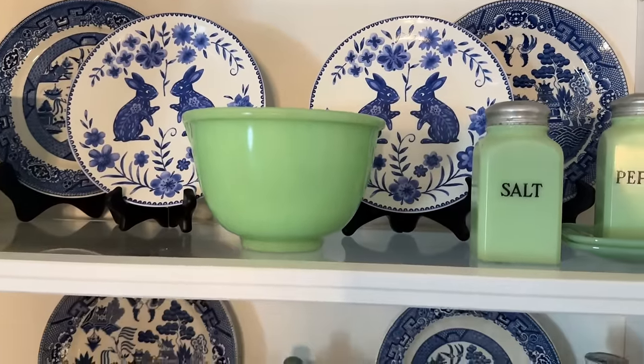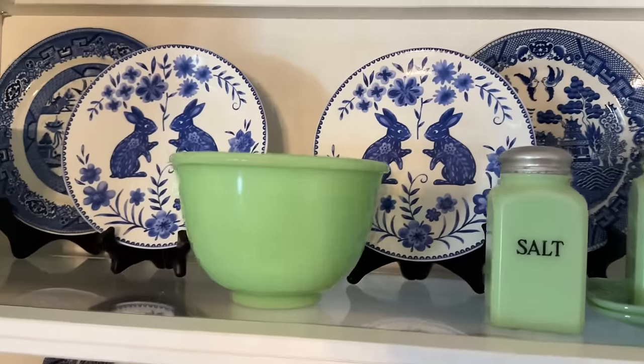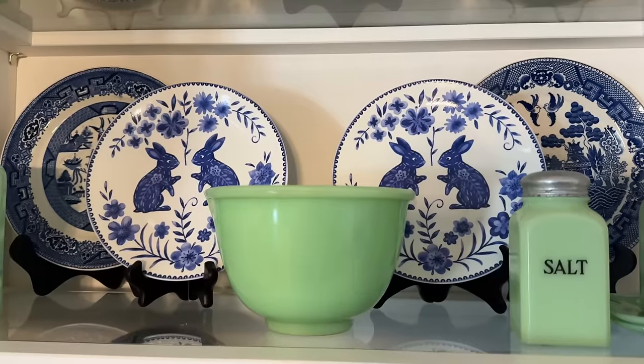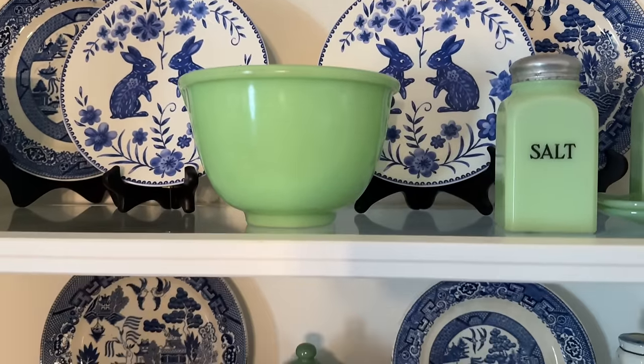Just have them in little plate stands. I pick up these plate stands whenever I find them at garage sales. Sorry, my doggy is scratching her ear. Whenever I find them at garage sales or the bins or thrift stores for a good price, I will pick them up because they're just great to have for decor.